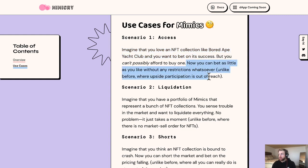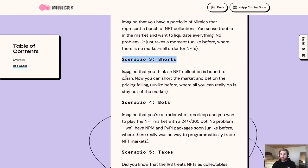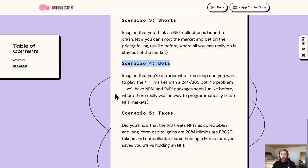Now you can bet with as little as you like without any restrictions. So that's pretty positive. Liquidations. You can short NFT collections. Wonderful. You can create bots or strategy bots to say that, hey, I think Cool Cat's average price is going to go down over the next 24 hours. Let me have a bot that takes advantage of that.